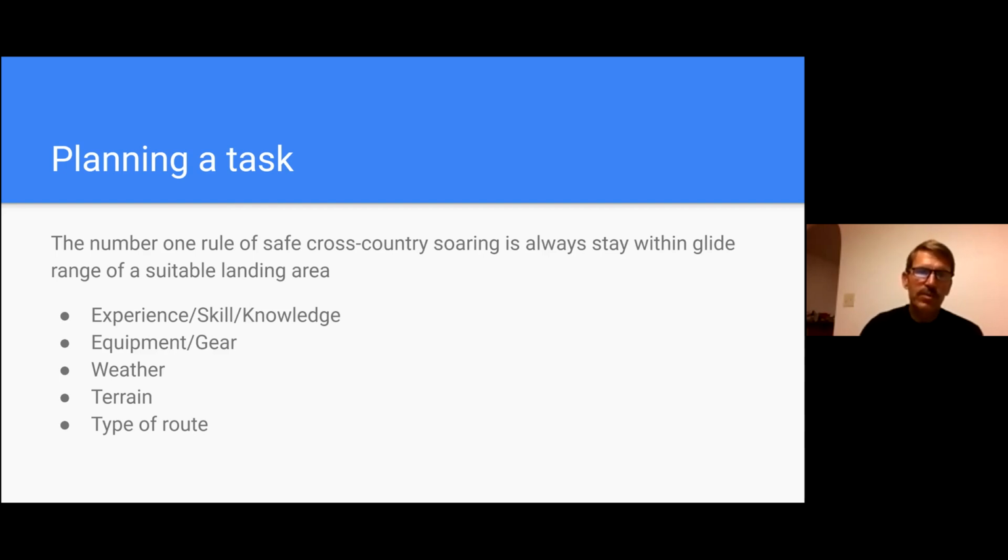So when we're thinking about planning a task, we want to think about our experience. When I talk about experience there, I'm talking about cross-country soaring. Obviously, the more skilled we get, the more distance and the more difficult type of task we might take on. When it comes to skill, if we don't have a good ability to thermal consistently and move from thermal to thermal, we really don't want to even be going into cross-country soaring. And knowledge is specifically about your aircraft and about what you're seeing with the weather and so forth, but also the terrain that you're going to be flying over.